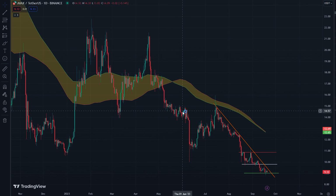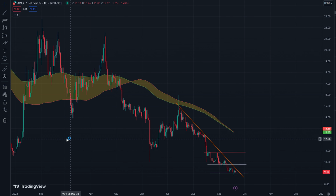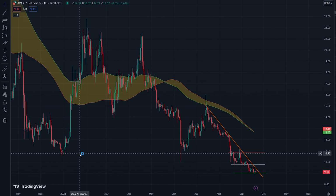comparatively worse compared to a lot of other altcoins that are, say, in the top 20, Avalanche has broken down below its yearly open, which is really not good news for any alt that does this, because we can see that we tested it here and got rejected, which was good for the time, but we've come back down and now we've broken down below it.